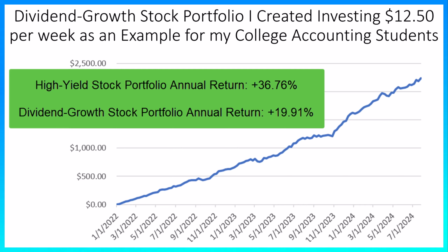Our classroom stock portfolio of high-yield, dividend-paying companies now has an annual return of 36.76%. Its performance actually went up this week, even though the S&P 500 fell, and it's beating the S&P 500 since the portfolio started. And our dividend growth stock portfolio also saw its return increase, as it now has an annual return of 19.91%. It too is beating the S&P 500.